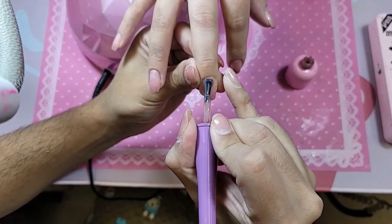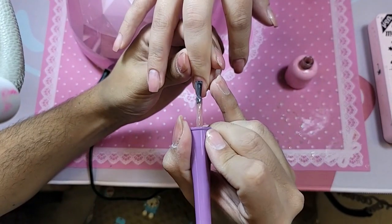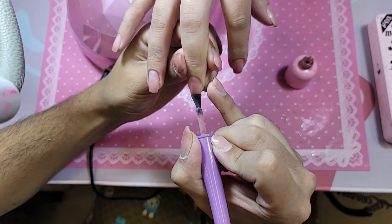So take a nice little pearl, push it up towards the cuticle, and then down the sides.